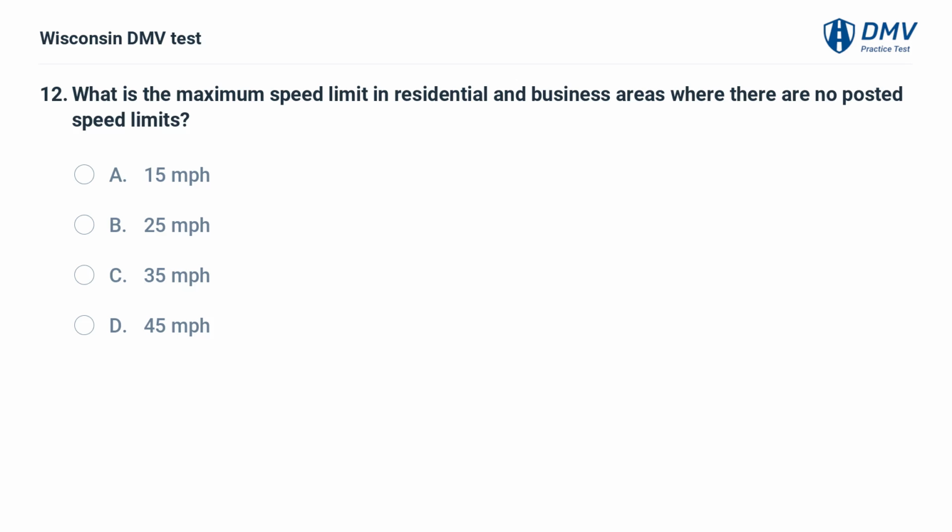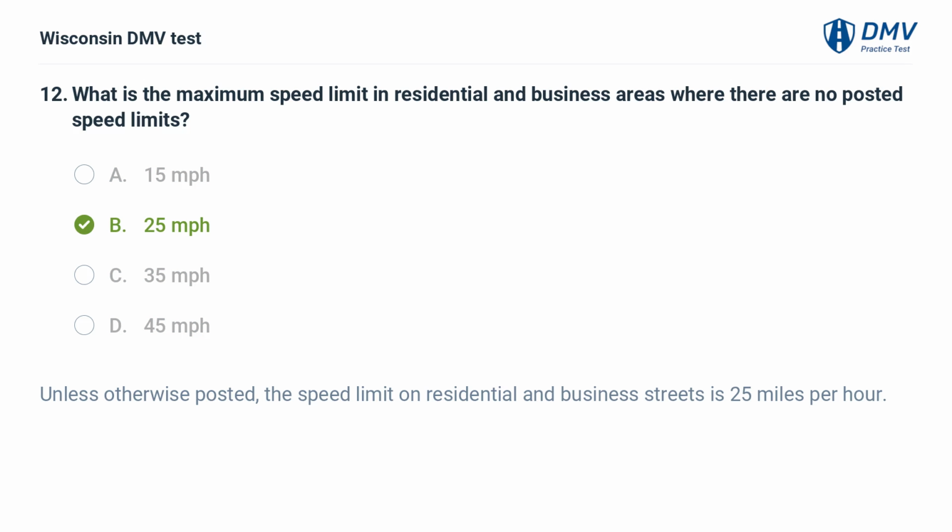What is the maximum speed limit in residential and business areas where there are no posted speed limits? A. 15 miles per hour. B. 25 miles per hour. C. 35 miles per hour. D. 45 miles per hour. B. 25 miles per hour. Unless otherwise posted, the speed limit on residential and business streets is 25 miles per hour.